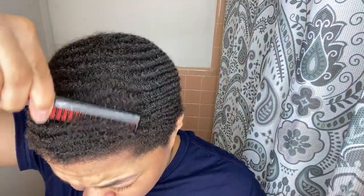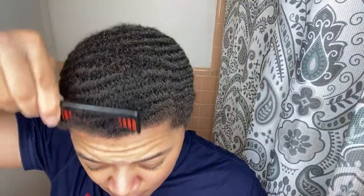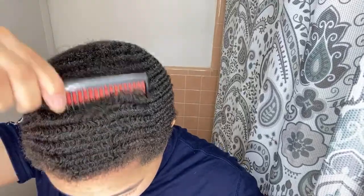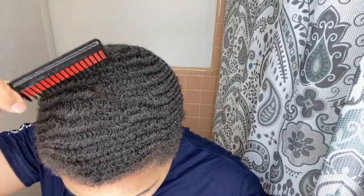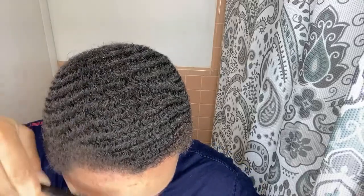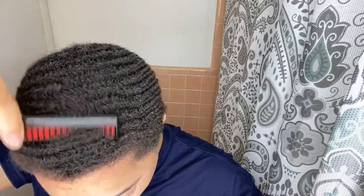The comb only hurts when you scrape it. If you don't take your time and keep the comb flat, say for instance I try to comb it like that, it's going to clip the scalp. But if you keep the comb flat and take your time, it does not hurt. You just can't clip it. I clip it sometimes.